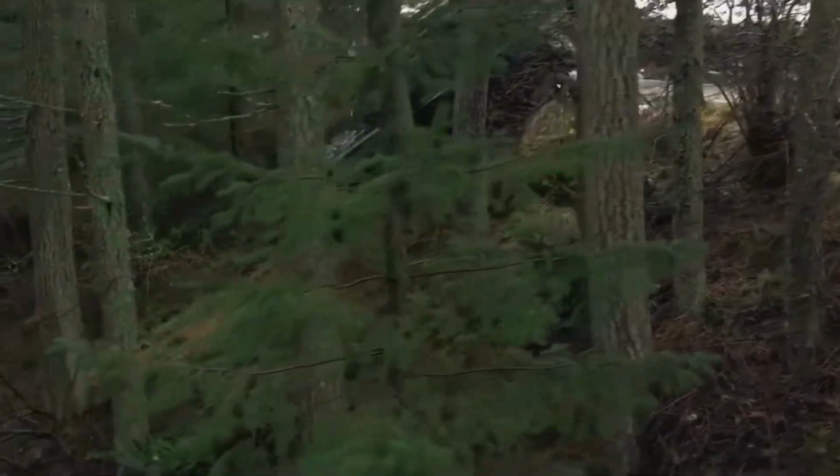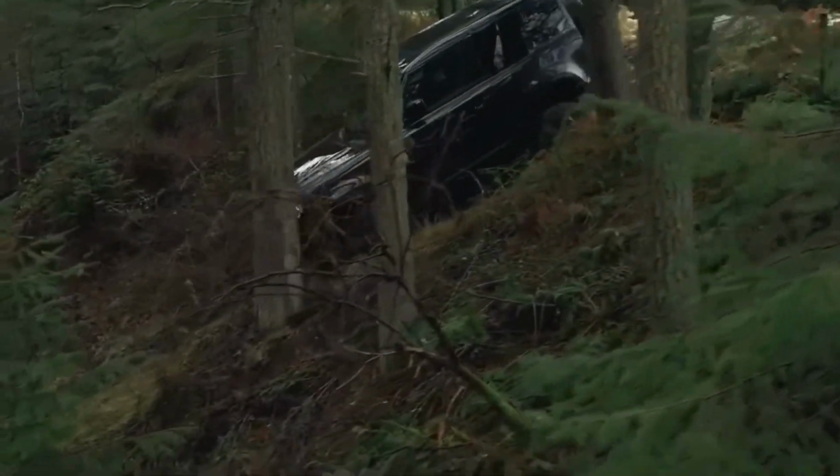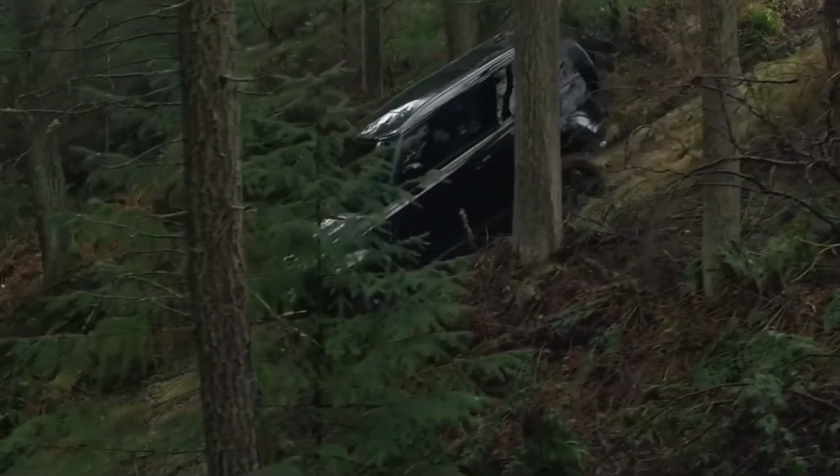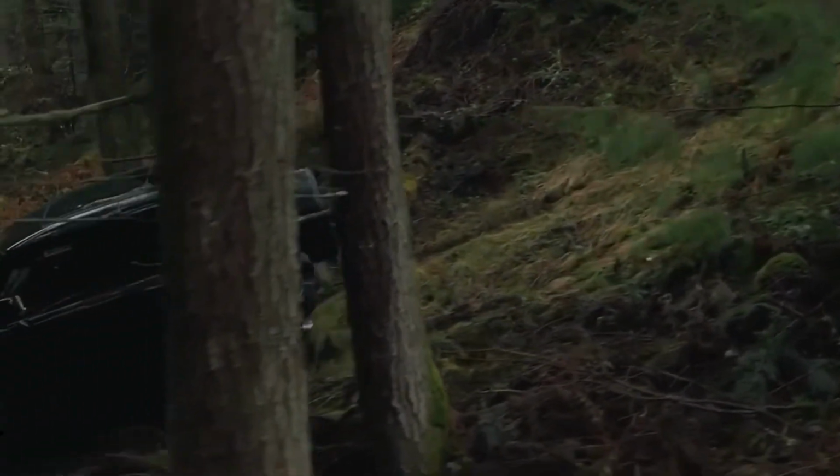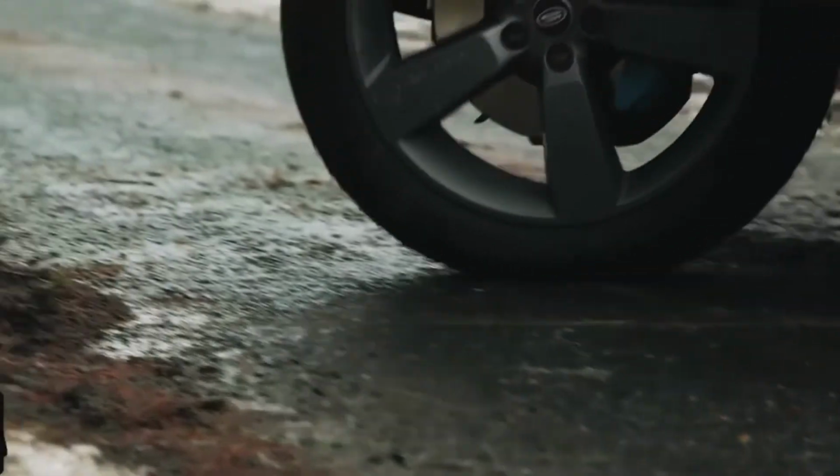And you can drive smoothly because the electronic power steering is progressive. So you can whisk it along a difficult road at a respectable lick and remarkable comfort. Almost luxury car comfort. No, really.